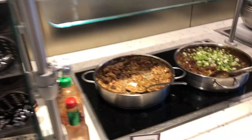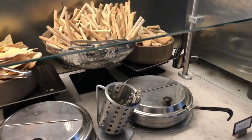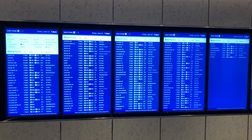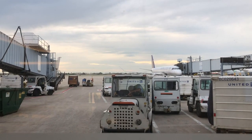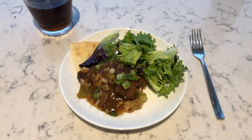Now, this being a lounge for a US airline, I didn't have the highest expectations, but I must say I was very content with the options that United provided. Besides food, the lounge also has a full bar, a flight time display, and great views of the apron. I decided to settle for a Coca-Cola, a salad, and some Chinese pepper steak. And I have to say, it wasn't half bad.